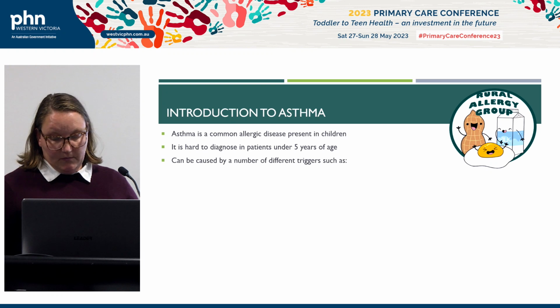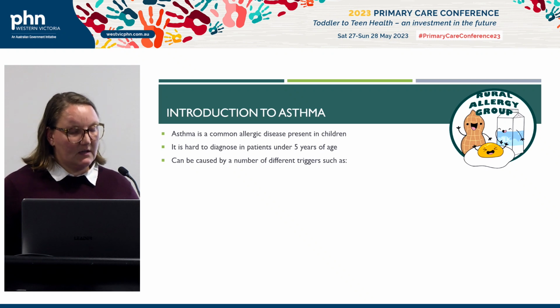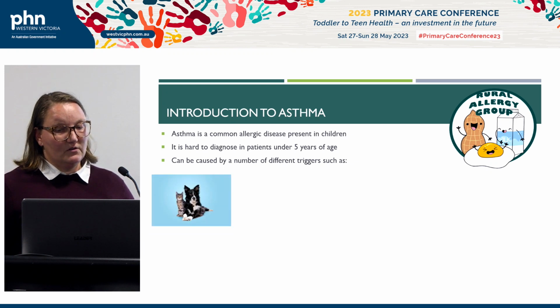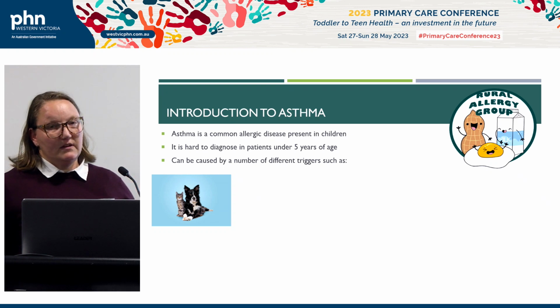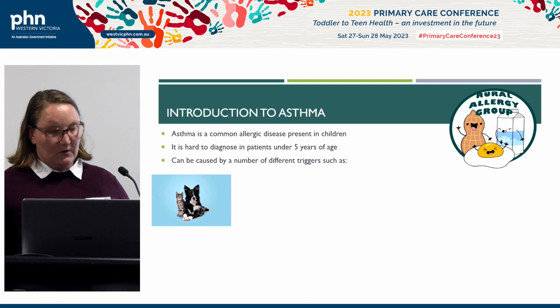It can also be caused by lots and lots of different things, which can be quite hard to try and work out what those triggers might be. Sometimes people know exactly what it is, other times they don't. Some of the triggers could be pets, and that's not just pets in the home. Sometimes childcare centres or schools have rabbits or chickens, so you need to be a bit more mindful that it's not just what's in the home, it's also in their environment. Grandma might have horses, or there might be a cow, especially in the rural setting, they might run a cattle farm or have cows running on the paddock next door, those sort of things.